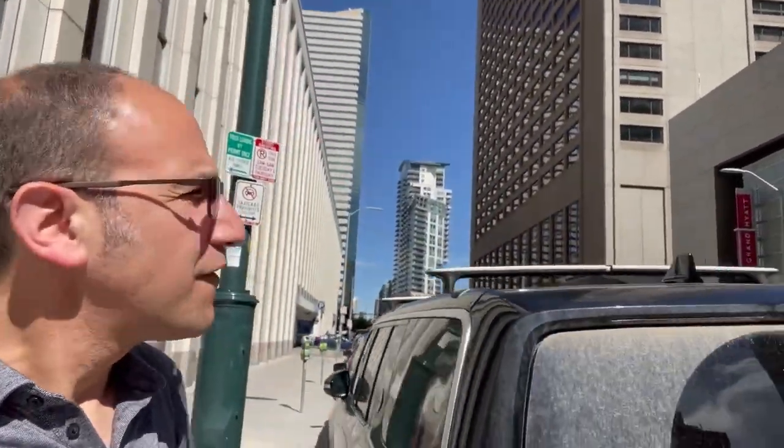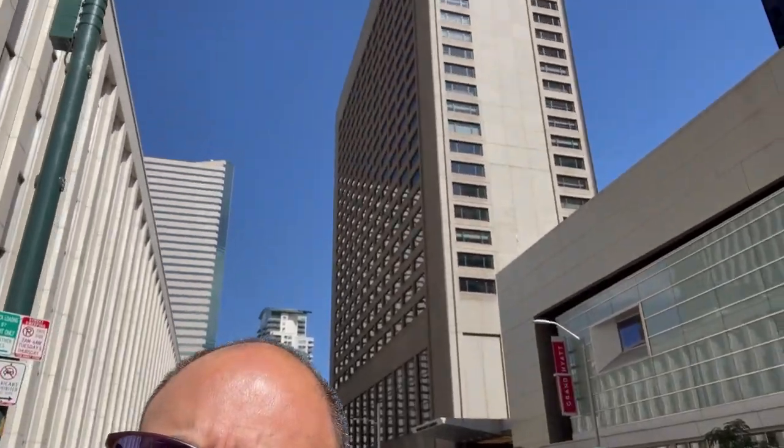It still feels new or newish, but it actually hasn't been renovated in a decade. I think it will be due for renovations pretty soon to keep up with a lot of the Denver hotels that have become brand new over the last few years, but still very, very serviceable. And for a Grand Hyatt, very, very affordable.